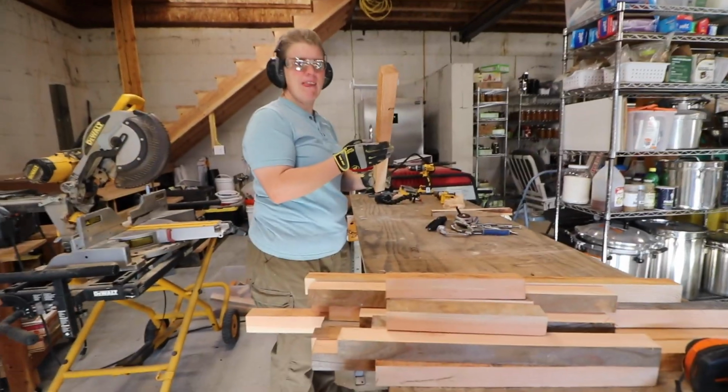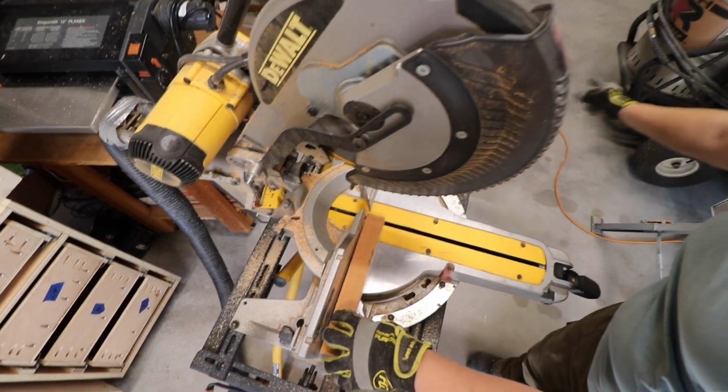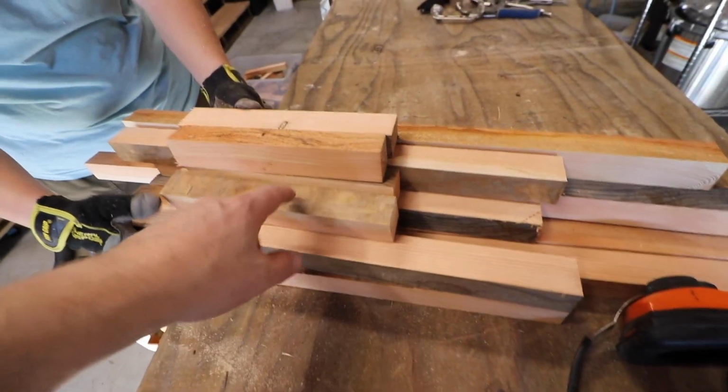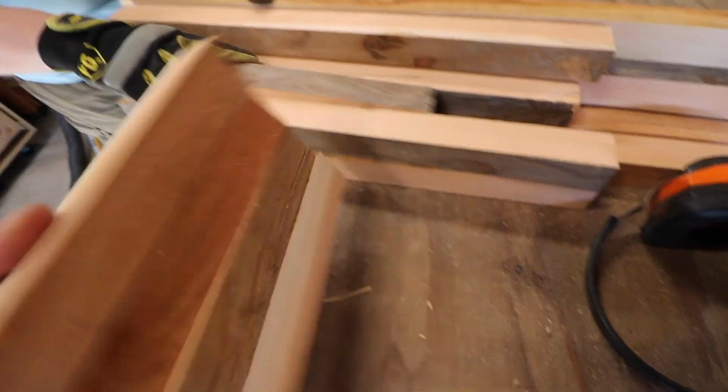That last one? Yeah. Okay. I think those will go through the planer. I think so. I guess we'll try them if we need them. How's that? Yep, that's my theory. Okay.